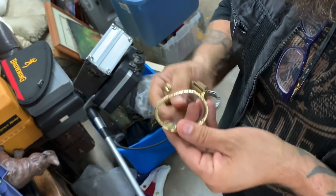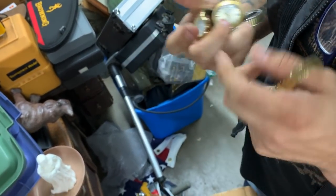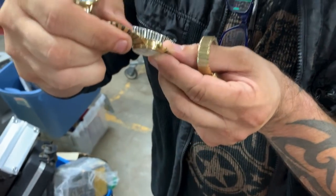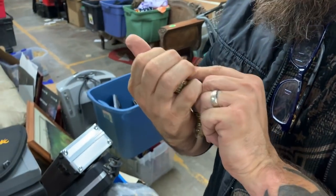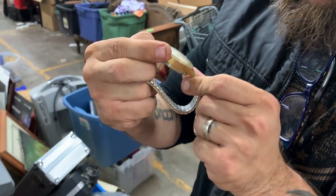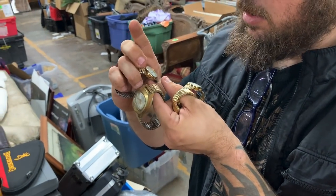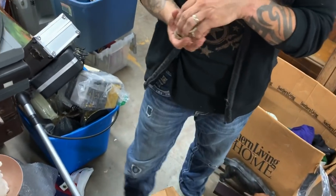Okay, I can't read that. Oh, right there. It passed inspection. Means it's high quality. This one's a Timex Indiglo. I remember when those came out. They probably still make them, huh? Dude, this is kind of neat. Stellaris Electronics. It's kind of neat, huh? Older watch. And another Indiglo Timex. That's pretty cool, huh?